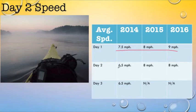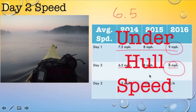But look at what happens on day 2. 6.5. Day 2 in 2015 was a little bit faster, but that was a flood year. 2016 slowed down. And if we take, for example, this 9 right here in 2016, and we figure 9 minus 3, approximately 3 current, 2.5 to 3, means I was going about 6 to 6.5 miles an hour on day 1, flat water. So I was right at hull speed here, but clearly I was not at hull speed on day 2. Which means I'm under the hull speed. I'm not taking full advantage of the Stellar 18S.